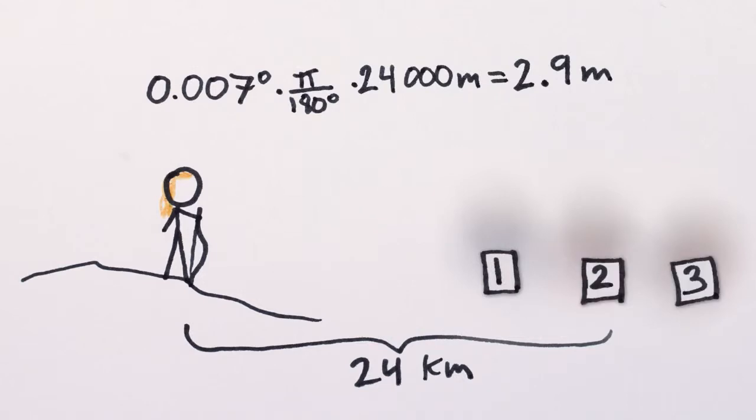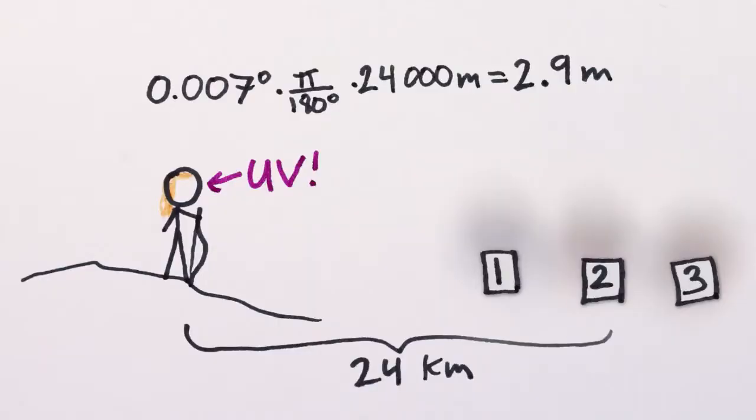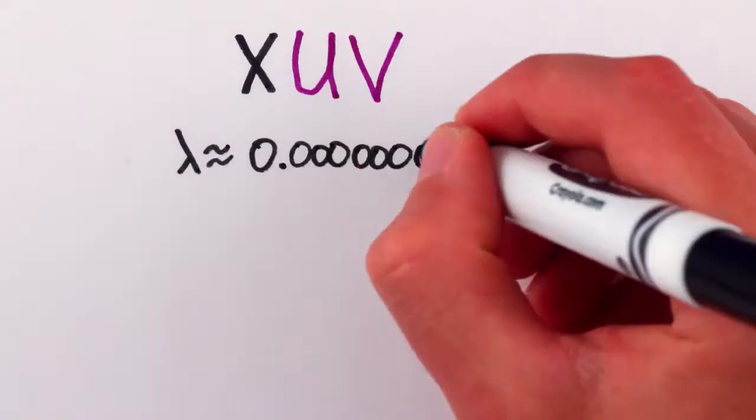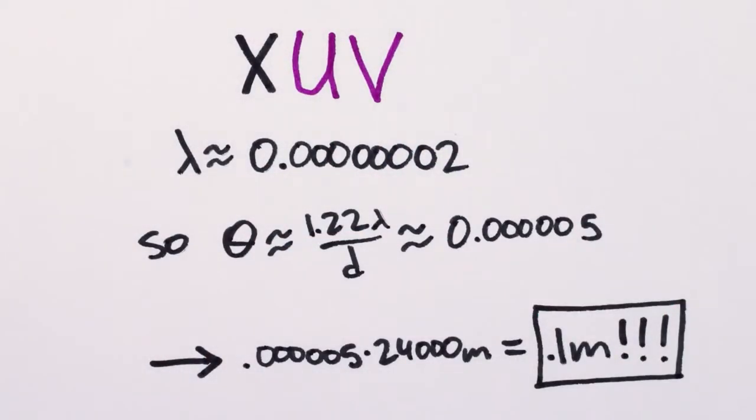Perhaps he could still count the number of horsemen, but he definitely couldn't distinguish their heights to within a few centimeters. Unless Legolas could see in ultraviolet. Shorter wavelength light diffracts less, so if he could see in the extreme UV, then he'd be able to distinguish objects 10 centimeters in size, almost enough to discern the height of a man.